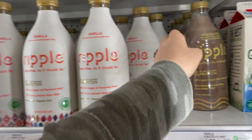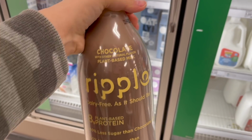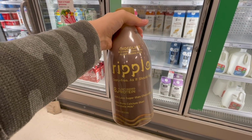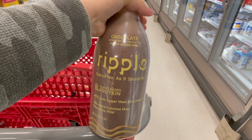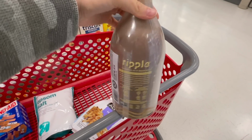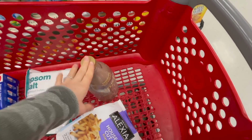Logan needs some chocolate milk, and I was just gonna go for some chocolate oat milk or something like that, by the brand Oatly. I really love their stuff, but as you can see, pretty much everything is sold out. I don't even know if they carry a chocolate milk, but I heard that this chocolate Ripple milk, which is pea protein, is really great too. So what I usually do if he wants chocolate milk is I'll just mix this with a little bit of regular oat milk or almond milk, whatever we have on hand, and put it in his cup for him, and he's a happy, happy camper.